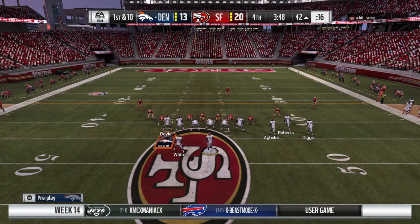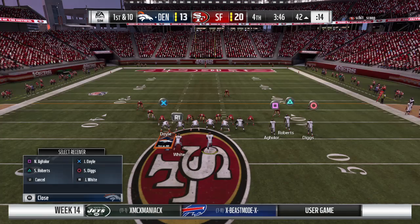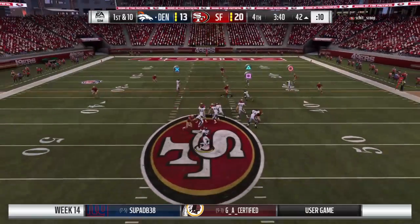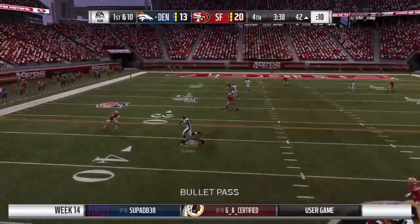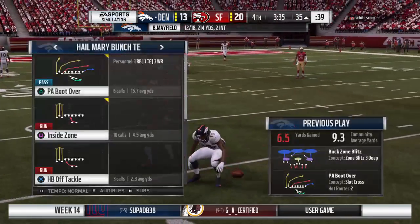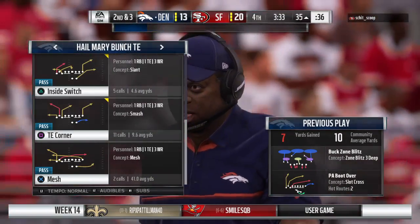Lucky 56. Now let's go. 3-19. Mayfield. This complete, left side to Aguilar. 7 yards, the pickup on the pitch and catch.